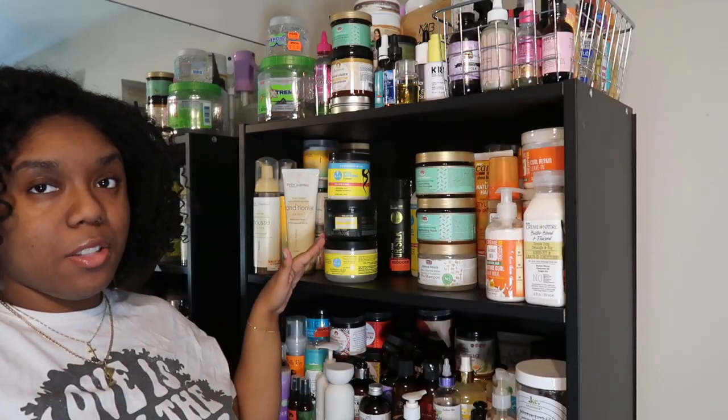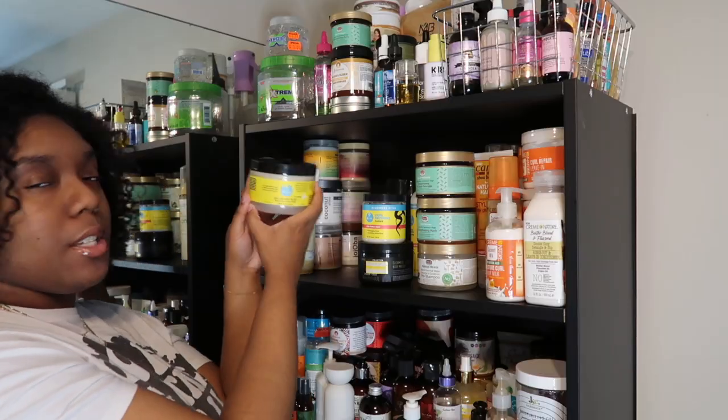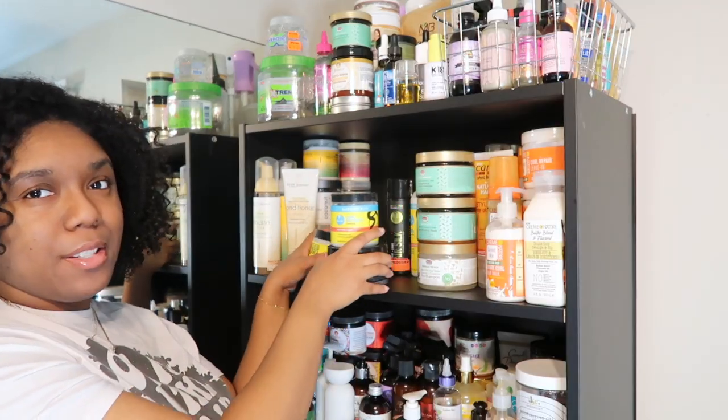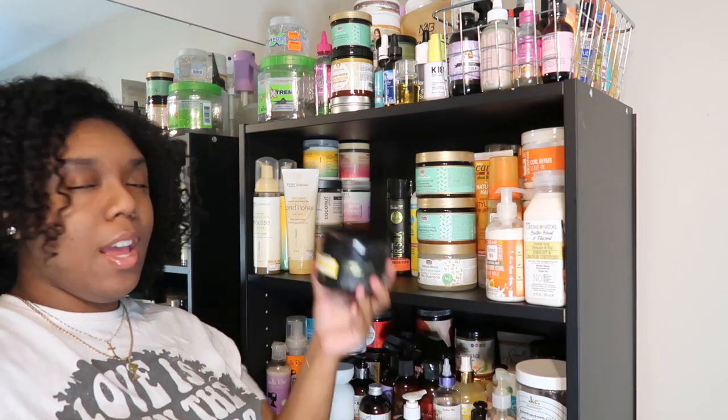Alright y'all, and these are the last 3 products that I have from Curls. So I have the Blueberry Bliss Restorative Hair Mask. You either love or hate this. I have had this for a really long time and I'm almost scared to try it, so that's why I haven't. I have the Cashmere and Caviar Hair Mask.